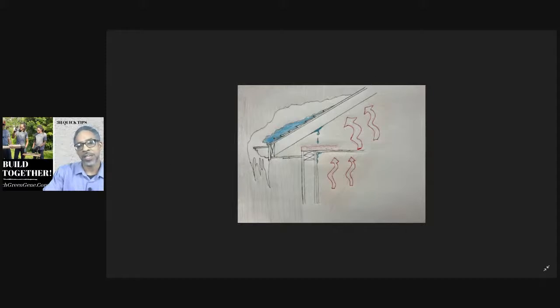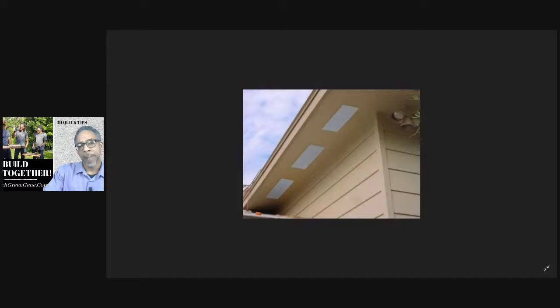So let's take a look at a picture of the soffits. A soffit, or these vents right here under your house, allow air to get into your attic space, to allow that attic space to breathe. We don't want that attic stuffy and to the point where you can create condensation. We want to actually introduce air.